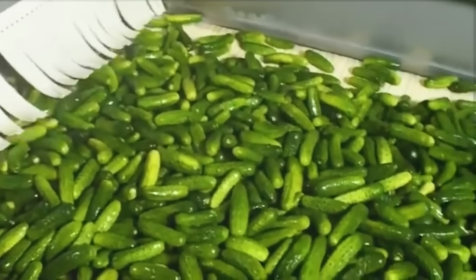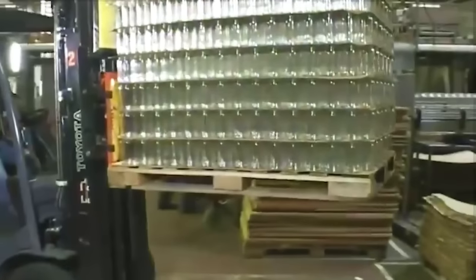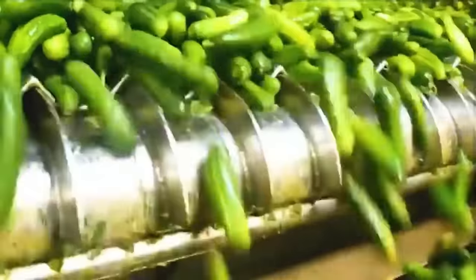Plant seeds 1 inch deep and 12 to 18 inches apart in rows 4 to 6 feet apart. Cucumbers need consistent moisture to thrive, so regular watering is essential. The soil should be kept evenly moist, but not waterlogged, to prevent diseases.